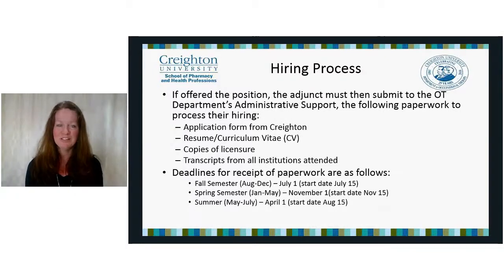But if you are offered an adjunct position, then we ask that you submit the following paperwork that you see on the slide there. And we need to make sure that that paperwork comes in, as I mentioned before, plenty early. So if you're being hired for, let's say, the upcoming fall semester, then we really need your paperwork in by the 1st of July. That gives us time to get that paperwork in, process, get you into the system, and then actually get you access to our learning management system, hopefully by mid-July, so that you have 4 to 6 weeks to start preparing for the fall semester.